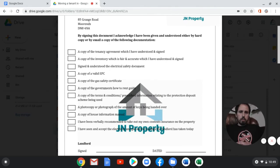Prescribed information, right, that's just another fancy word, like a lot of fancy words in property. That just basically is the basic information of where the deposit is held, how much it is, the landlord's address, things like that. Usually on each website there's a very simple template. You download that and you fill it all out. It takes a few minutes. Again, don't be scared off by fancy words. That's all prescribed information is.